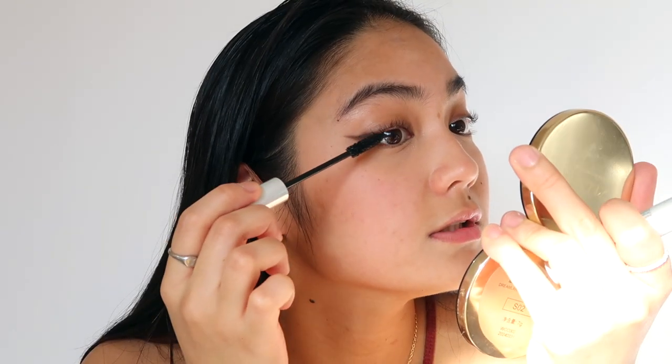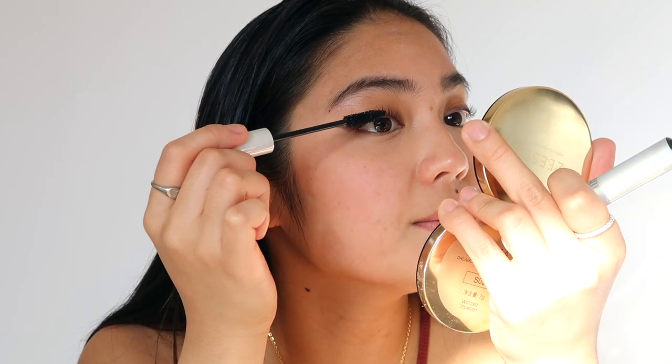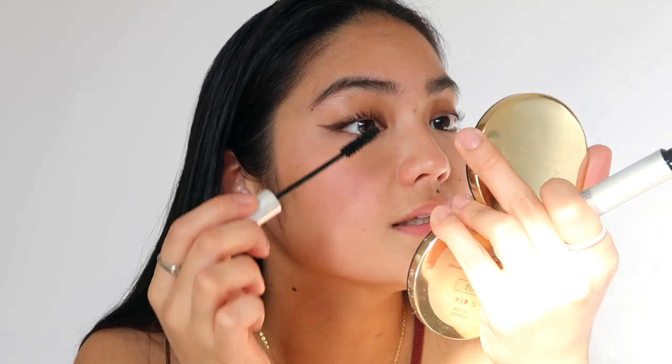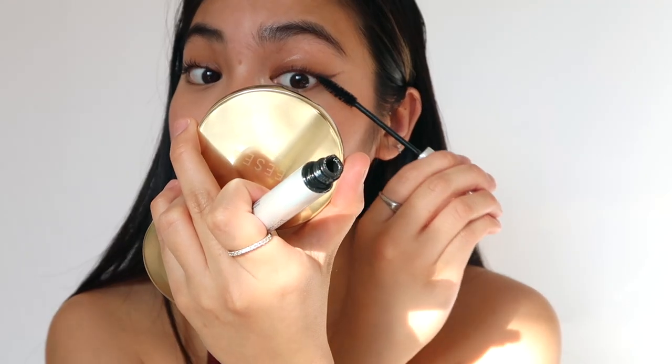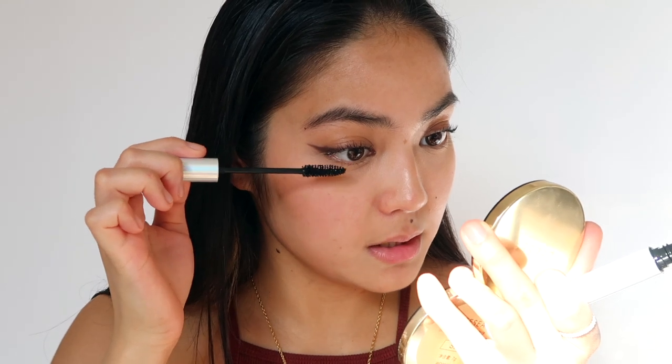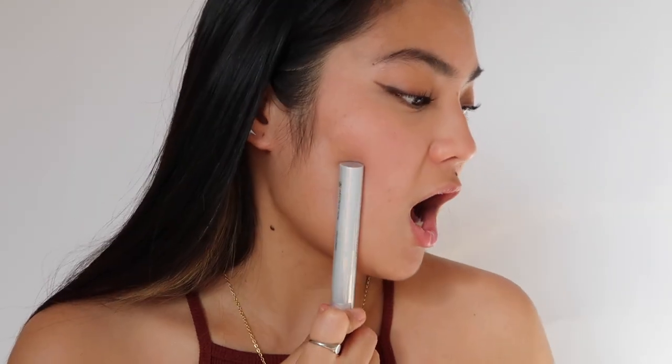It looks like this. And let's just put that. Ooh! I love it. It's not clumpy at all. And it glides smooth, you know. It's like moist, moist. With mascara. Let's put a little on my lower lash. Okay, so that's that for our eyes.